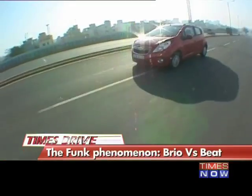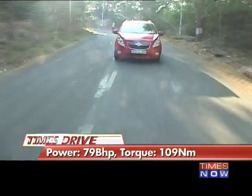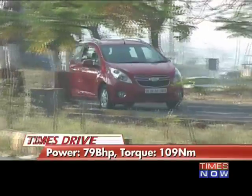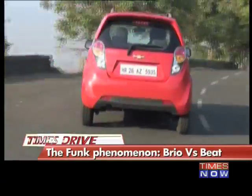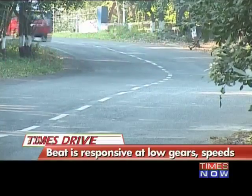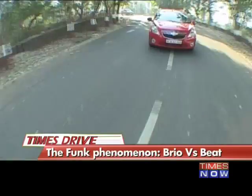This little Chevy comes with a 1.2-litre 4-cylinder petrol engine, putting out 79 bhp and 109 newton metres of torque. Entirely respectable for an engine of this size. Hot this hatch might look, but this is not a car you can use to exactly blaze between traffic lights. The good thing about this engine is that it's responsive at low-end speeds, the way we drive around in the city. Problem is, it loses most of its verve when you want to go faster.